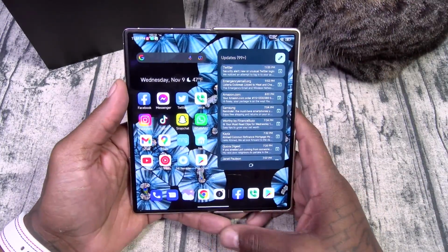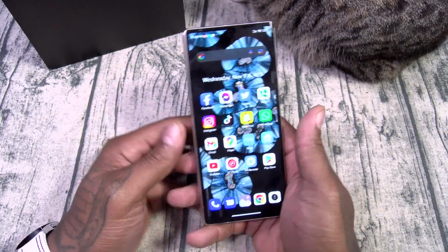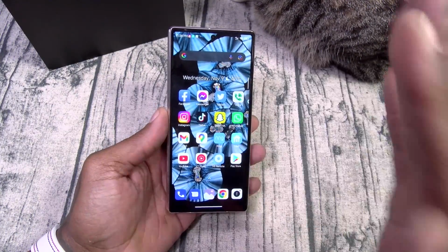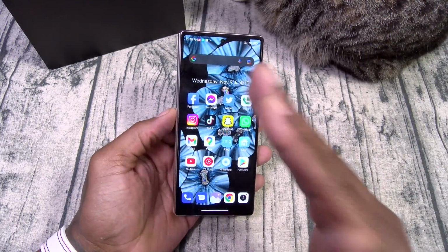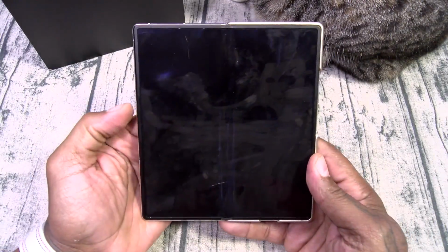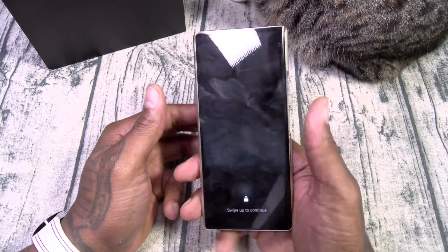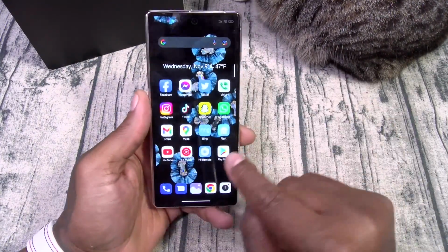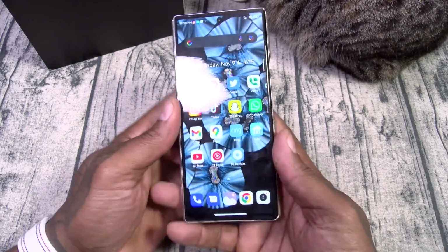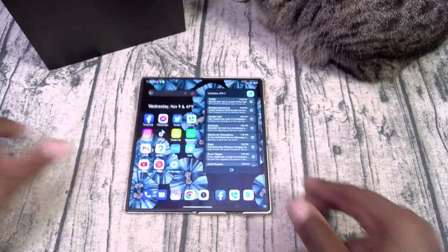Oh, you know what? There's one more thing I forgot to mention that I don't like. Now, this is the same problem that I have with the Vivo phones. The home screens. Whatever you got on your home screen on your outer display, it's going to be the same on your inner display. Now, this is what I'm talking about. Watch this. Let's open this up. Let's get rid of the Play Store, right? Boom. So we just got rid of that. Now, when you open up the device, you notice the Play Store is missing.